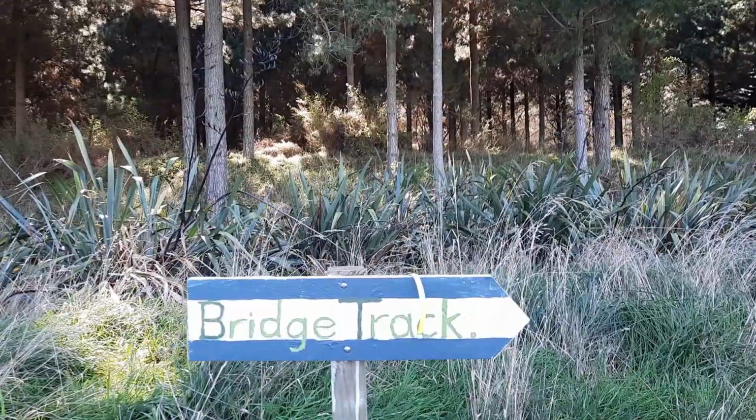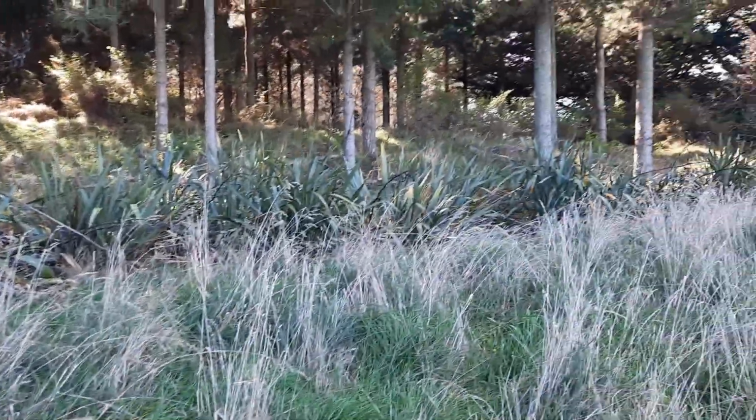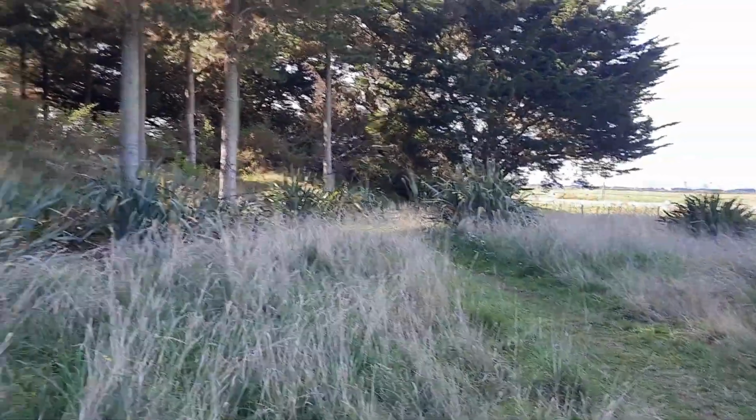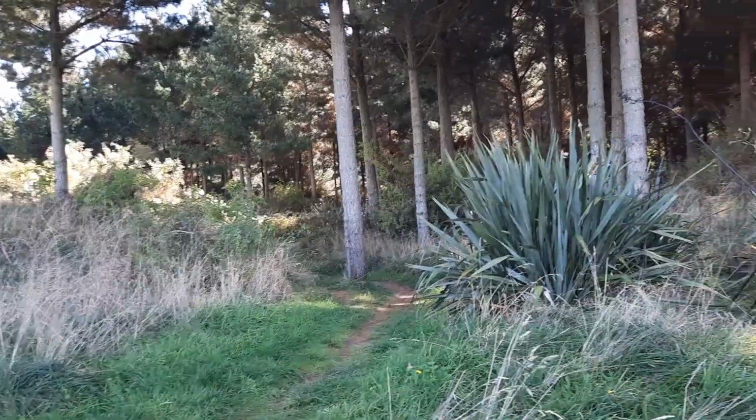Looks like a couple of tracks, maybe it's a loop track. So I'll head off to the right here, and it might come out over here to the left, I think. So let's have a look.